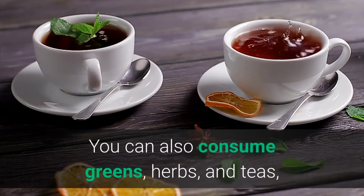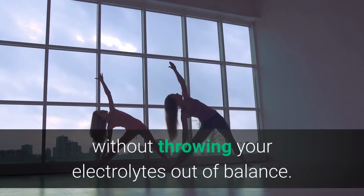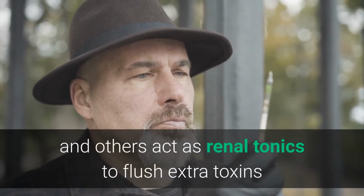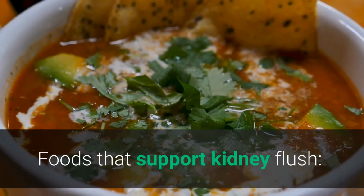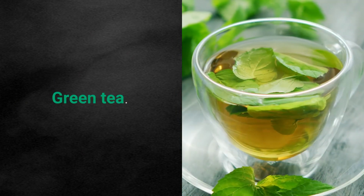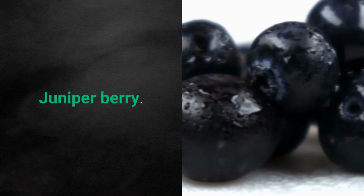You can also consume greens, herbs, and teas, which are weak diuretics that promote kidney detox without throwing your electrolytes out of balance. Some foods flush the kidneys and promote healthy blood pressure, and others act as renal tonics to flush extra toxins and prevent bacteria buildup. Foods that support kidney flush: water, parsley, cilantro, green tea, nettle, alfalfa. Renal tonic foods: cranberry, juniper berry.